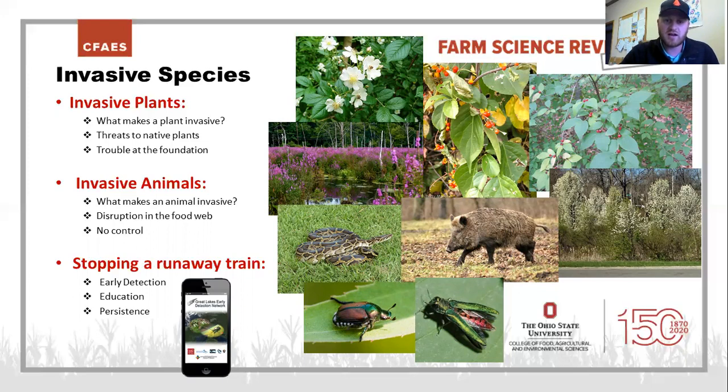Invasive animals, not as prevalent. The bigger stuff is not as prevalent as the plants or some of the insects. For example, there's the feral pig issues, mainly affecting the southern region. There's the Burmese pythons down in Florida that are really causing an impact down there. So animals, it's kind of the same reason as plants. Why they're invasive, they're not native.